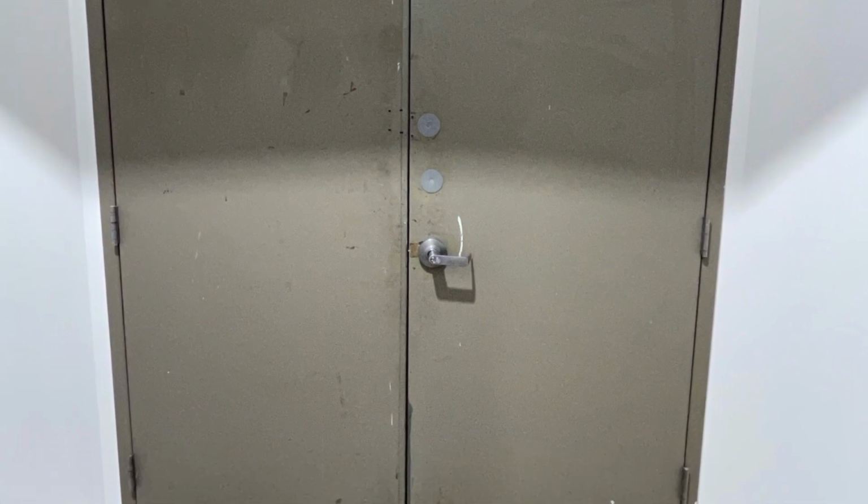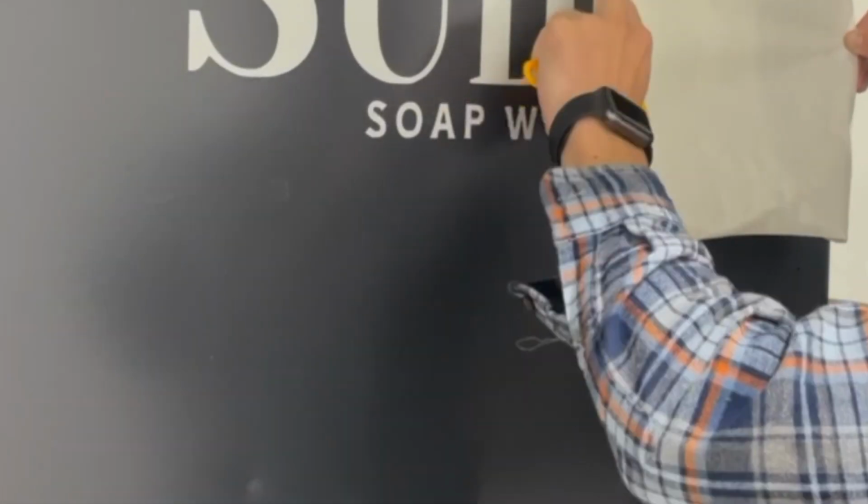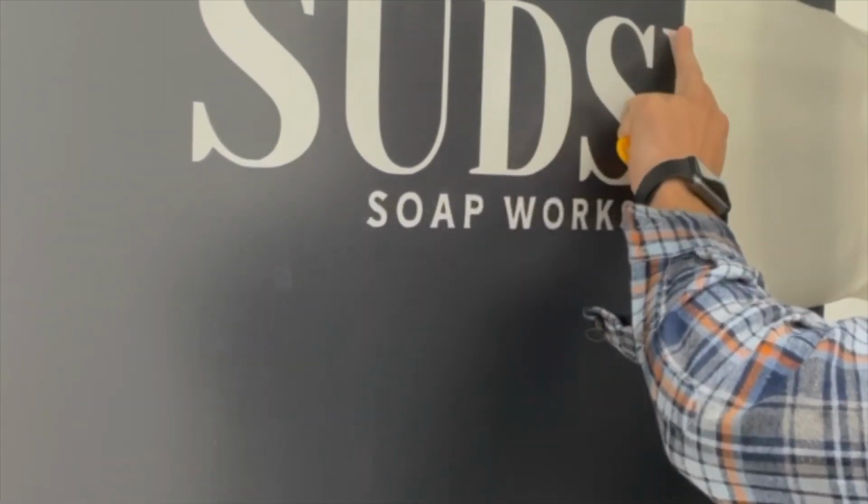So here is the transformation of our space. Here's the before. Doors painted, and we get our name up on the door.